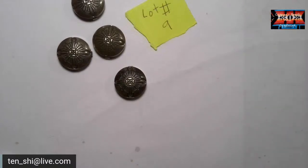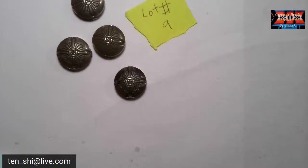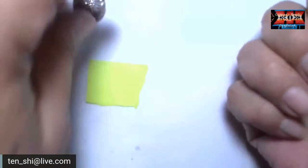Sterling. Sterling. Another sterling. And all of them are sterling. Now what did I do with the bag for that one? The bags always tend to just come up missing. There it is.